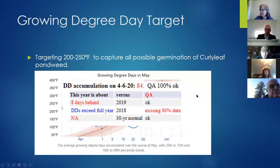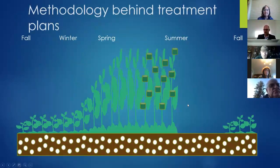And here's the methodology behind why we're doing that. When you look at the behavior of curly pondweed, you have this overwintering growth. Slowly, once it comes out of winter, we get this spring growth. And then in the early summer, we get the turion development. The plants will drop out and then start regrowing again in the fall. So we're trying to target this spring growth when all the plants that are going to germinate this year have germinated.